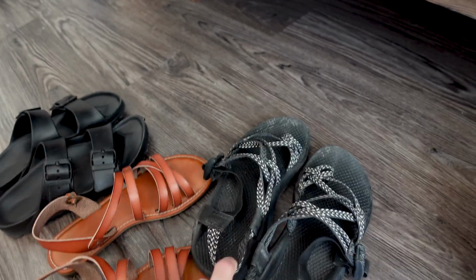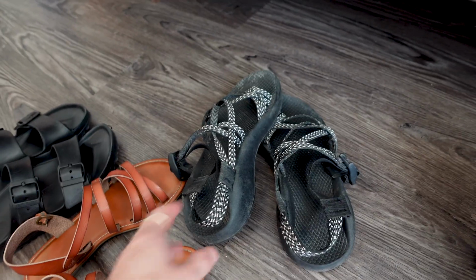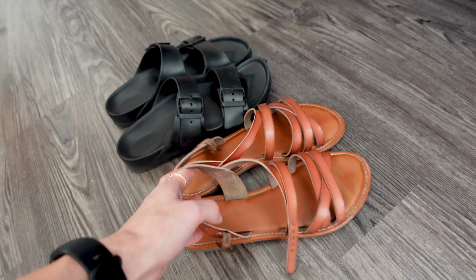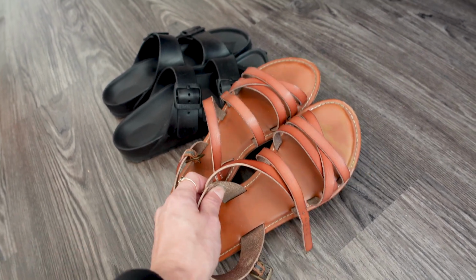We do plan on doing some swimming and getting out on the river, so I definitely wanna have some protection. I actually don't think I'm gonna be wearing these too much. I'm taking these purely for the gram. These are for social media photos and things where I'm wearing that dress and that skirt.